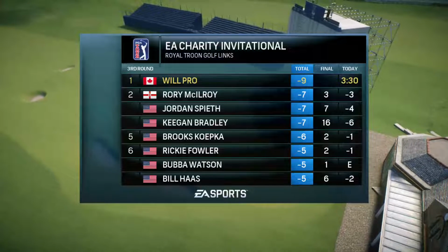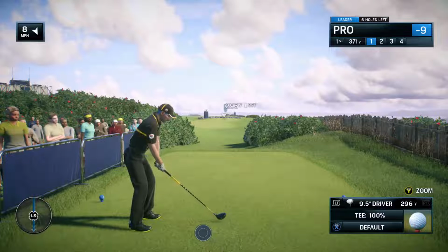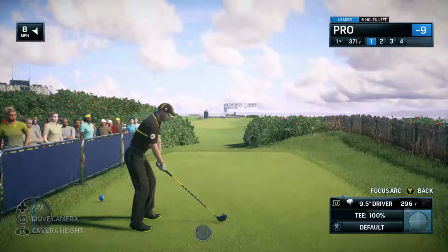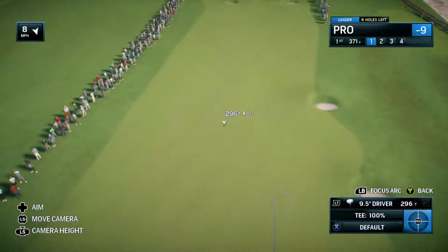Today, it's live third-round coverage of the Charity Invitational. We're ready to go. Off to the first hole. Starting to round the turn now. 72 holes, it's a lot of golf. Third round about to get underway. Yeah, played well through the first 2 days. Very much in contention. But it's still a new day.